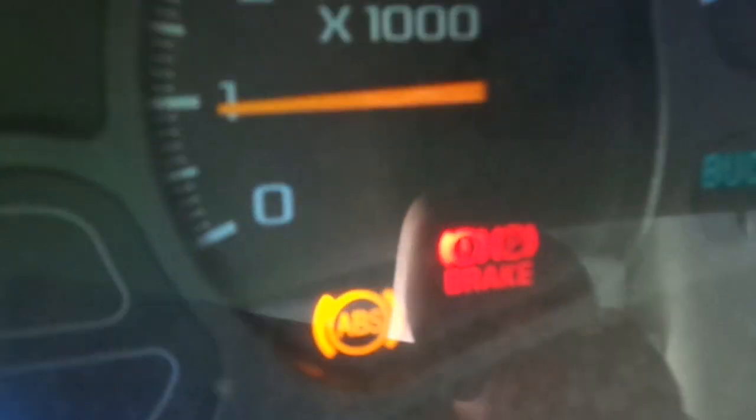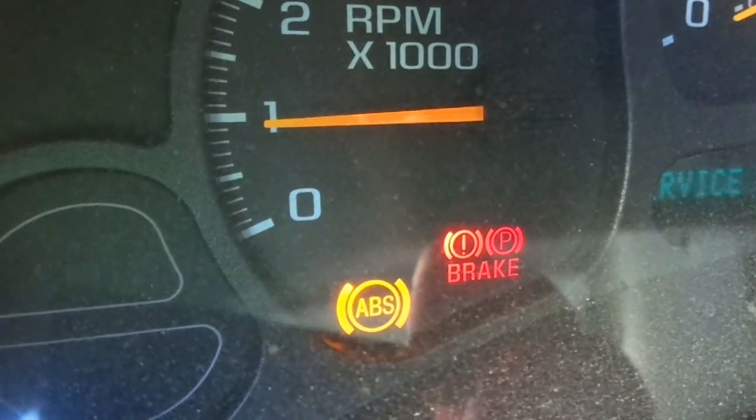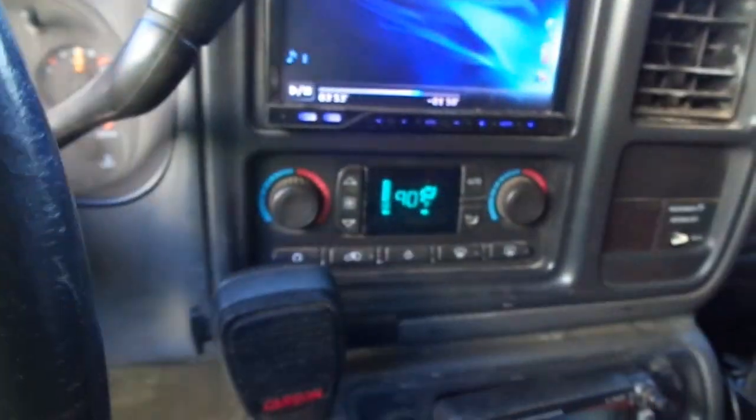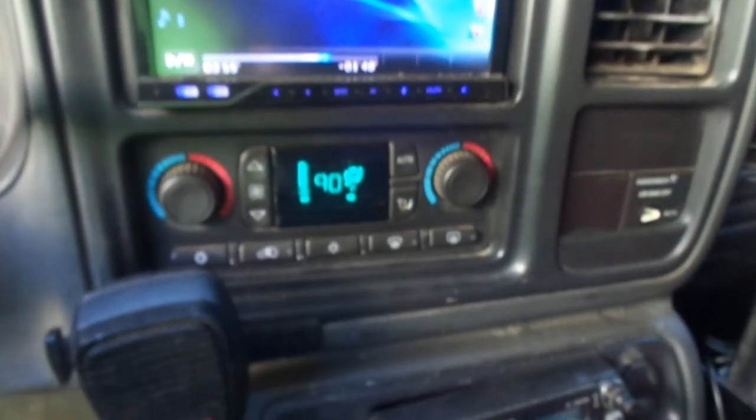Eh, come on, autofocus. I'm having trouble with my Sony camera here lately. Its autofocus is slow, and it's been not accepting my memory cards. I have to insert them 3-4 times before it will recognize it. But the ABS light and the brake light are on because my driver front bearing's going out.